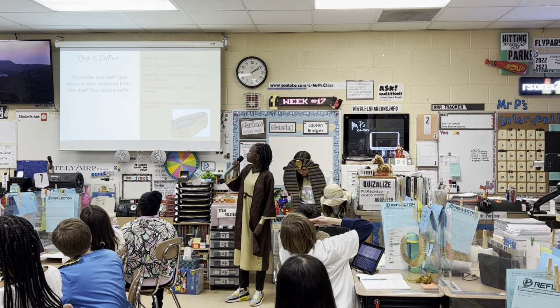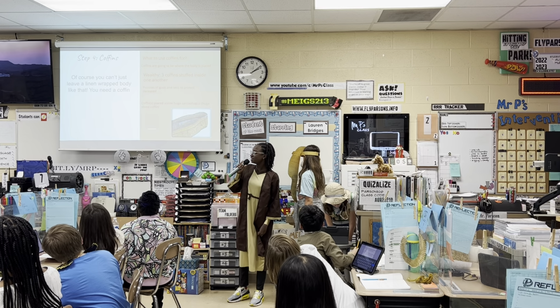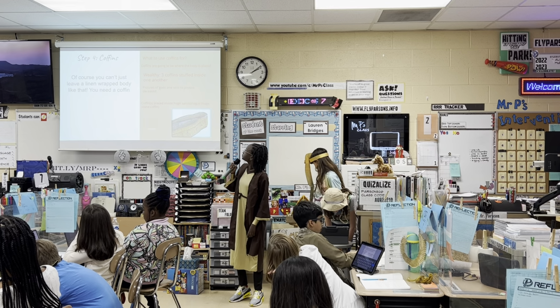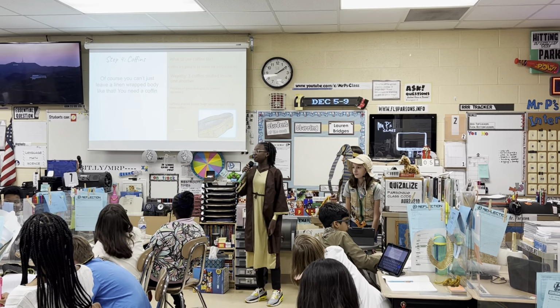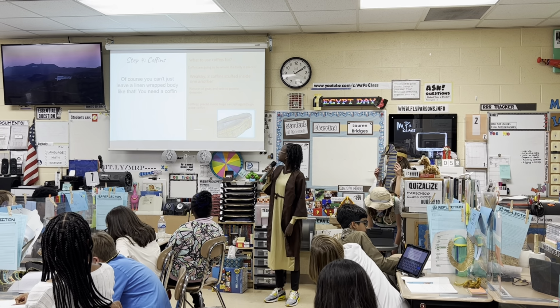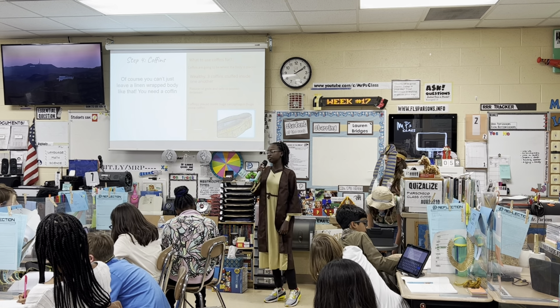Step 4, coffins. Of course you can't just leave a linen-wrapped body like that. You need a coffin. But what are coffins used for? Coffins are where the body is going to be placed. If you're extremely wealthy, three coffins are going to be stuffed inside one another, with pictures of gods and spells to protect the deceased. Coffins are placed inside a huge sarcophagus, or a huge stone coffin.